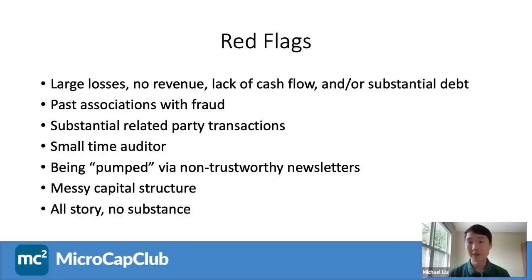Related party transactions are generally to be avoided unless you really trust management. And if not, there's just so much opportunity for wrongdoing with large scale related party transactions that it's easier to just categorically ignore companies that are involved with them. You can look up the company's auditor on the PCAOB website and look at the other companies that they audit. If they don't audit any other companies, or if the only other companies they audit are shells and frauds and stuff like that, then you should be wary of putting too much trust in the financial statements of the company that you're researching.